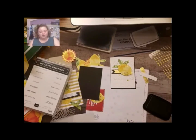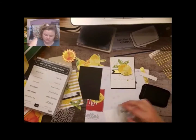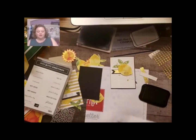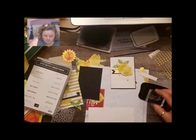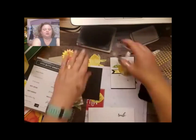Okay, so just make sure you do it in the right direction. So here we go. I'm just going to stamp the smile right here on the outside, and then on the inside of the card, put my smile also right there. Oh, it's so pretty. Such a cute set.